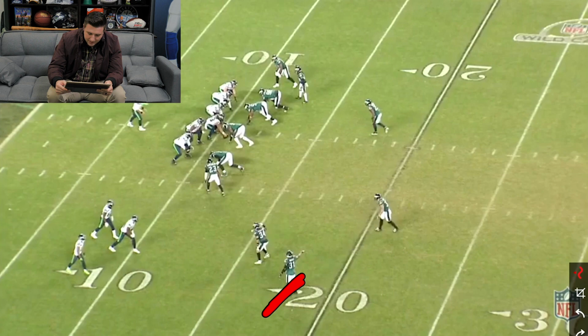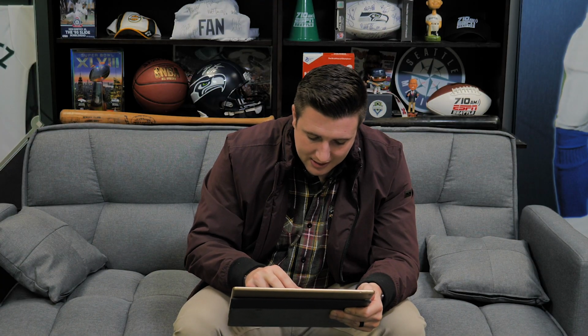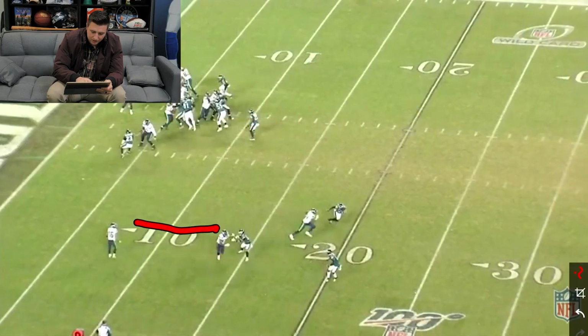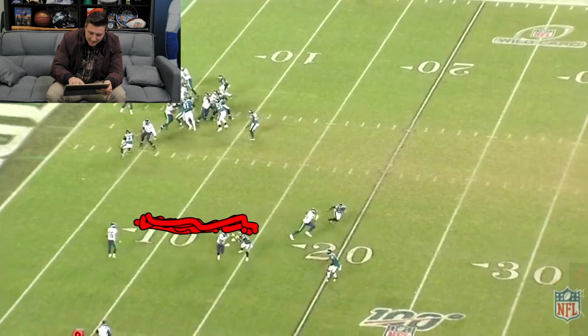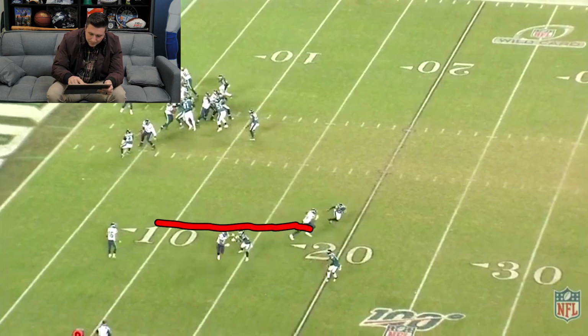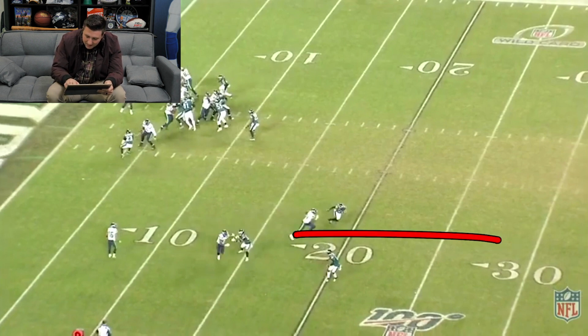And what I love about DK's route as we go into the next clip here is that I think DK does a great job of selling the play. He goes up for what is called a stock block, meaning that he's going to be patient to the DB, and as the ball hits Tyler's hands, then normally he would go and put his hands on the DB and block him. So that's kind of the impression that he's giving to this DB right here. But in reality, he's just setting him up, trying to get his feet still so that he can take off full speed and get by him.